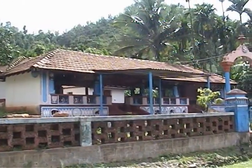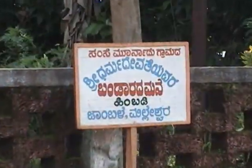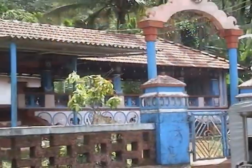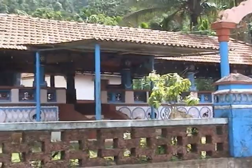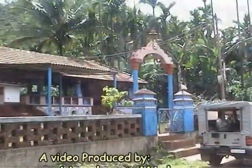This is a small temple on the roadside. Kudremukh is a large area and you will come across different interesting points at different places. Some of the interesting tourist attractions are shown in the next part of the video.